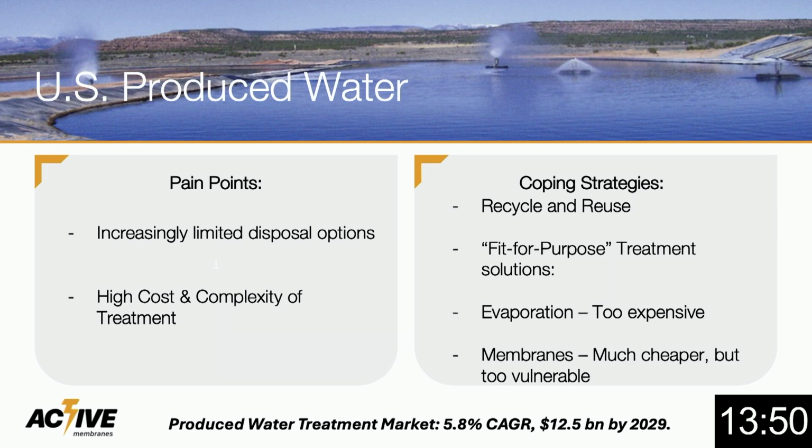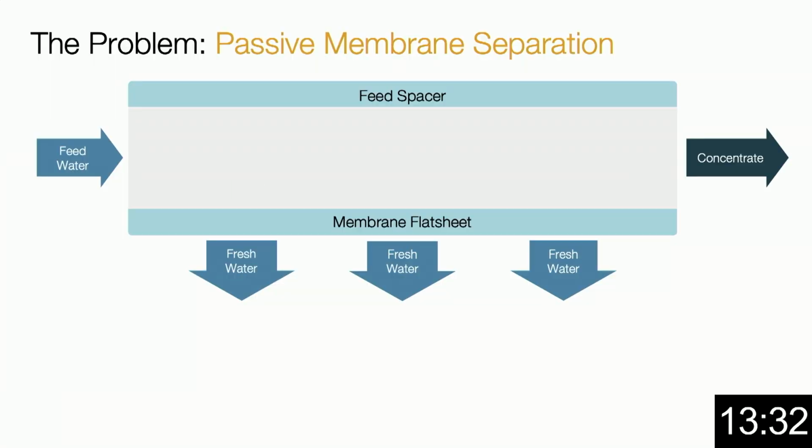How are we coping with these things? We're trying to reuse as much as we can. And that usually involves fit-for-purpose, customized solutions, either evaporative solutions, which are way too expensive to be tenable in most cases, and membranes. Nobody likes membranes because they're vulnerable. But let's see why nobody likes them.